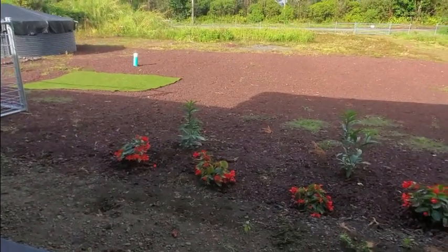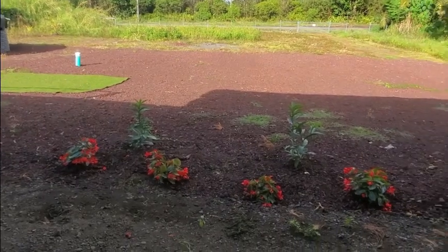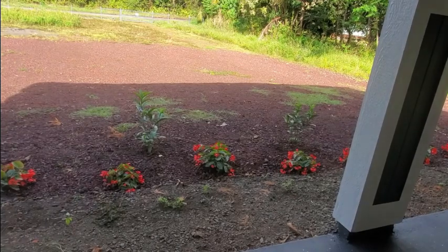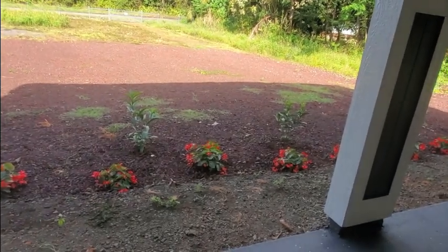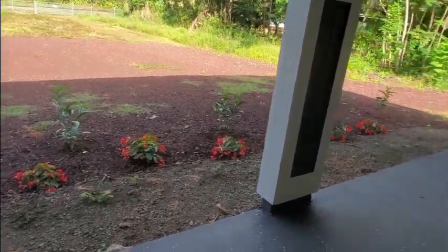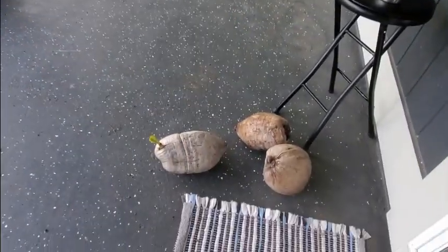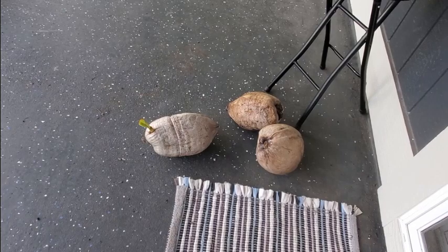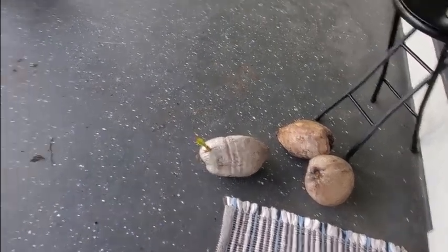Okay, so much cooler out here. This is my back lanai, and earlier today it was raining, so we went to the park and I picked up some coconuts that were on the ground. One is sprouted, so can't wait to get into those.